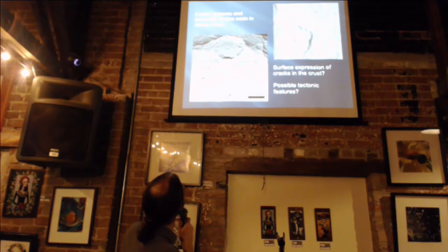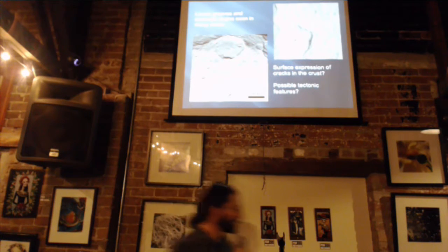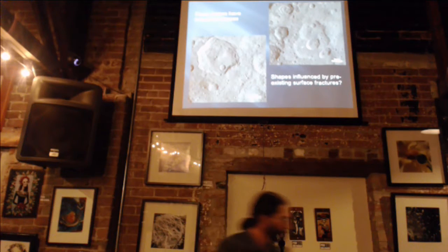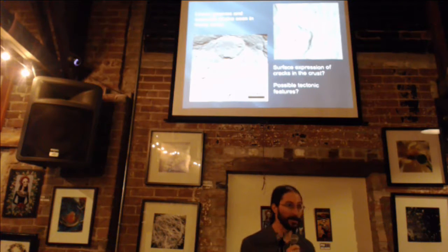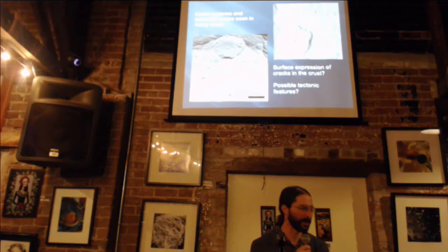And you can see these here all have a preferred orientation. This one as well. So go back for a second there. So this is generally interpreted to be surface expressions of cracks, possibly deep cracks in the crust. Possible tectonic features. So something happened to move or deform or crack the crust to give this surface expression.